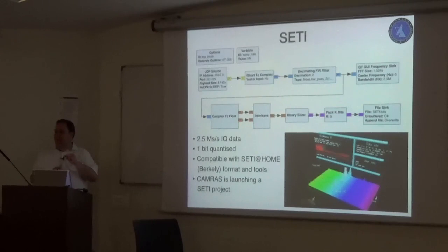This is again the 5 megasamples per second coming out of the backend, turning them into complex numbers. We throw away half of it, so we have 2.5 megahertz of spectrum. We have a little FFT, so we can see what's happening. We turn them into float numbers, we interleave them, and then if it's lower than float zero, it becomes a zero. If it's higher, it becomes an integer one. We pack that into 8 bits, and we send it to a file.